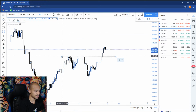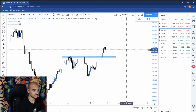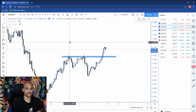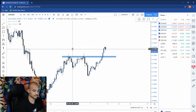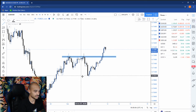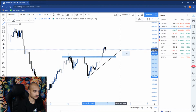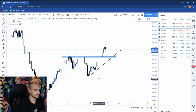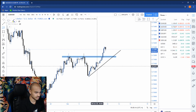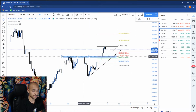If we get a nice push down into this zone, you get a good rejection, and then you see the market structure change on the lower time frames to match the uptrend structure on the 4 hour, we could see a very nice break and retest to go long again. And this would actually work perfectly.